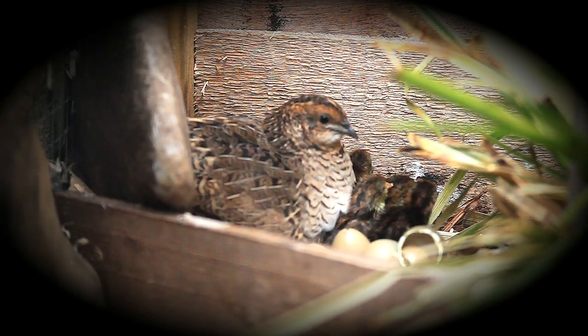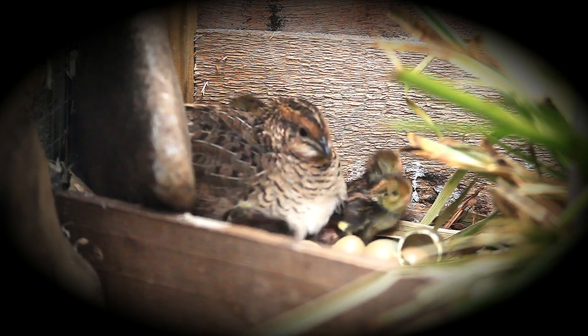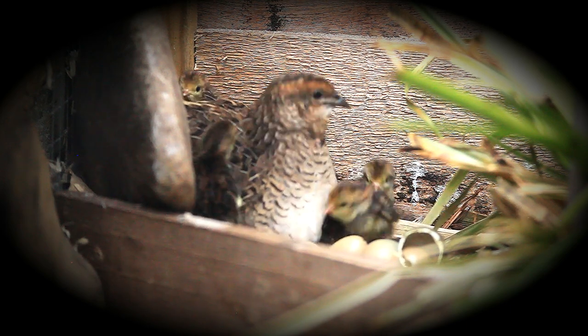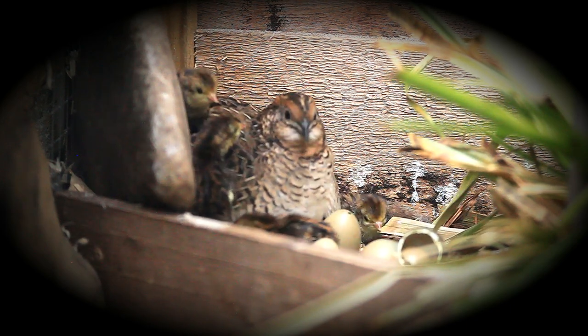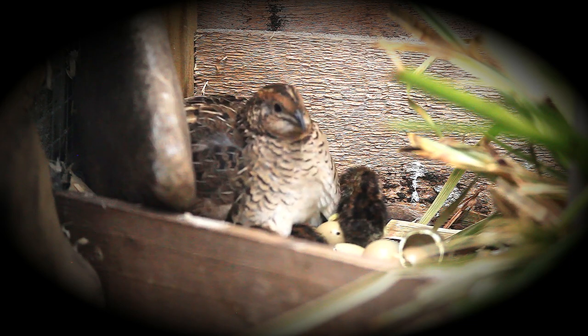I don't know for sure if it's the same quail as a couple of months ago, because the two female quail look almost exactly the same, so it's difficult to see which one is which. The nest itself consists of eggs from both females. I assume the breeding female is the same female as a couple of months ago.